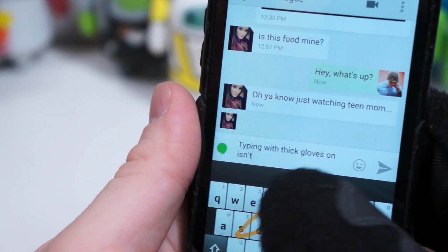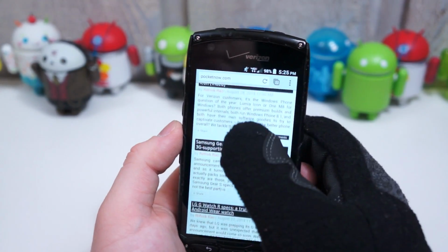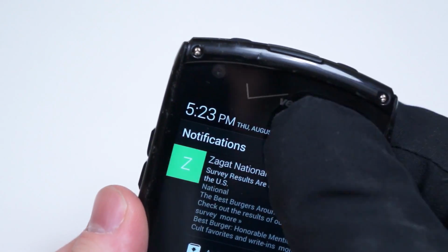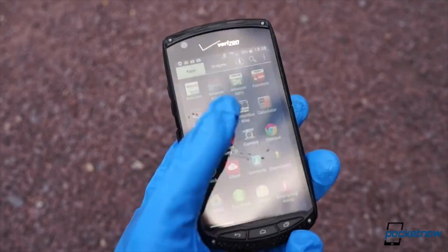Kyocera claims gloves up to 3mm thick will work with the Brigadier. I tried 2 very thick pairs of gloves and both worked, but the thicker pair was noticeably less reliable. Michael also showed us that rubber gloves paired with a wet phone still worked.